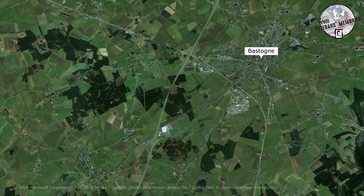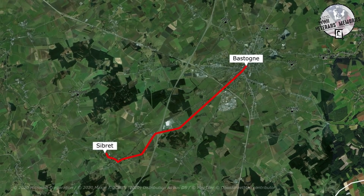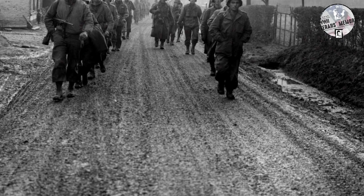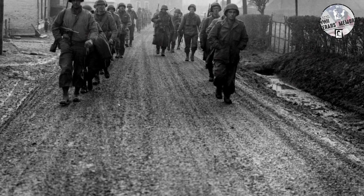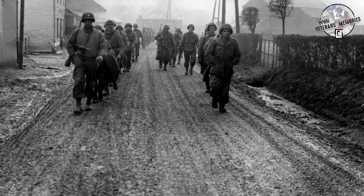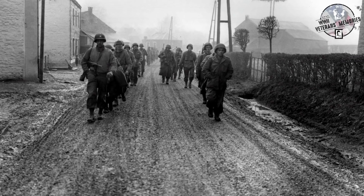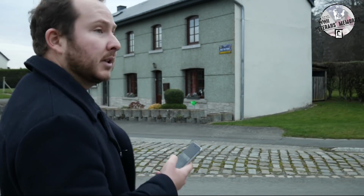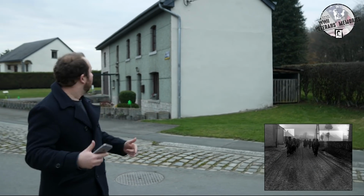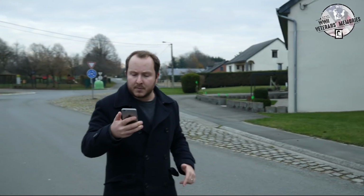Our final destination was just outside of Bastogne, in a small town by the name of Cibray, where a very famous picture was taken on December 20th, 1944. In this picture, you can see a group of men who were part of the security platoon from the team called Snafu, which was a makeshift unit composed mainly from survivors of different companies of the 28th Infantry Division and the 9th Armored Division. The picture was taken a little bit further, but we can recognize the two buildings, kind of a little bit angled, facing the street.